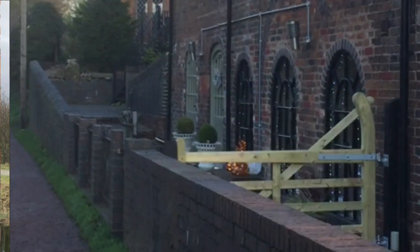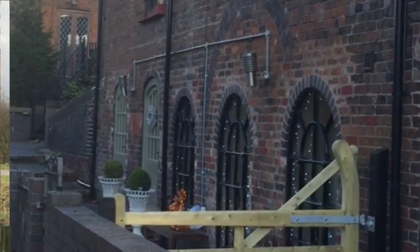So this building now is converted into four luxury apartments. It's been all sorts of things in its time, and there's a little bit of information on the fence there all about it. Once it was a nightclub, a jazz club, and had quite a reputation apparently in the 70s, but now it's converted into four lovely apartments.